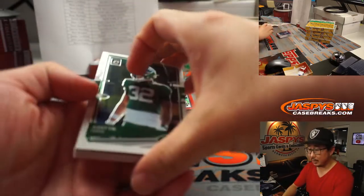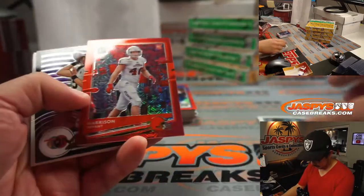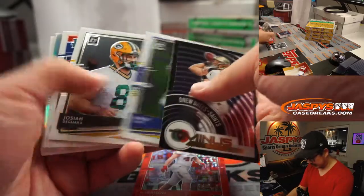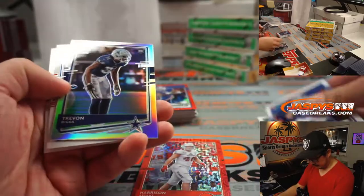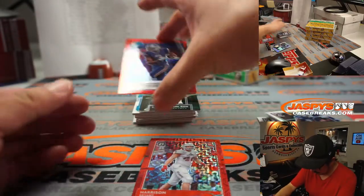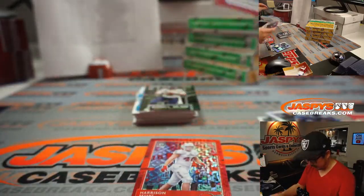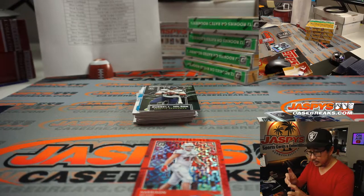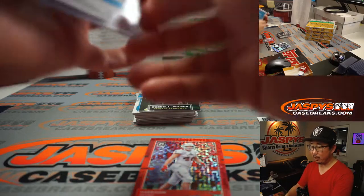Here's box number one. Good luck. There's our first red mojo, Harrison Bryant. Our second red mojo, Gabriel Davis, rated rookie. Are you numbered? Let's check. For the Bills, Matthew Shearer, Buffalo!